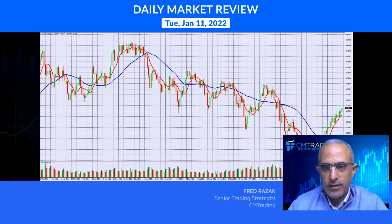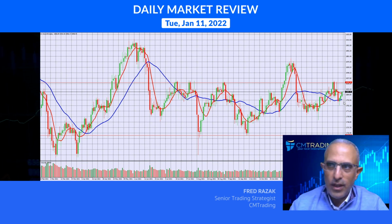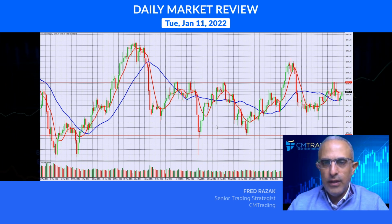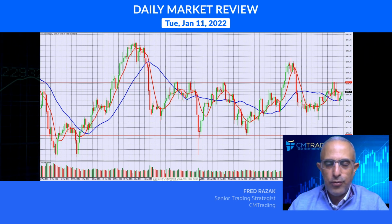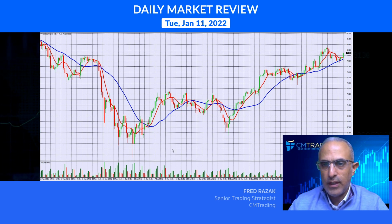But looking at commodities, let's take a look at gold. Gold got a little bit of a perk yesterday, 1809, and still in a range. Nothing really doing here, nothing really breaking out. You could play the range and you could trade the range, nothing wrong with that. Now looking at oil, also getting some steam here at the 79.50-ish level.